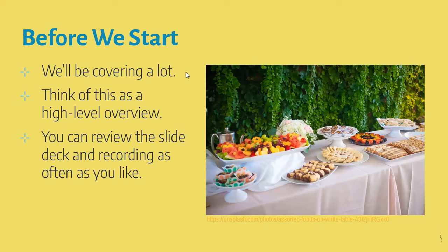There's no escaping that. But think of this as kind of a high-level overview. Maybe you're looking over the dishes on a table at a party that you're attending, and there's lots of it there. So you're just looking over it, getting familiar with it, and then you can dive in later. You can try what you think you'll like the most, and then maybe after you finish that, you come back for more. Same thing with the slide deck and the recording.